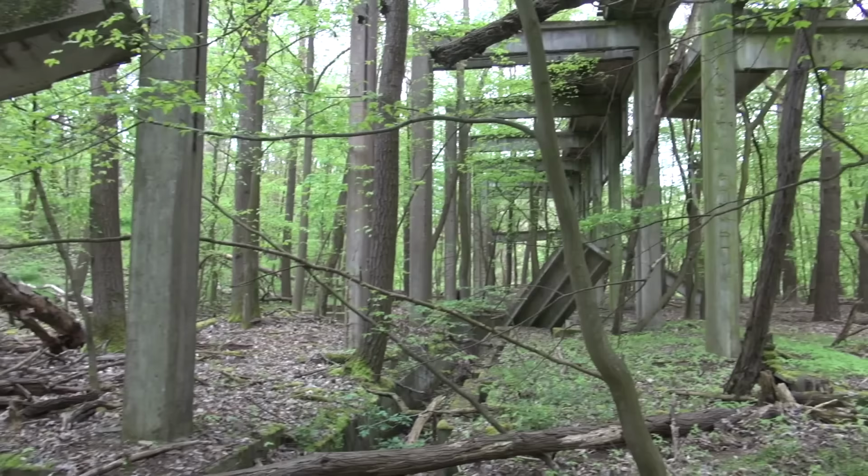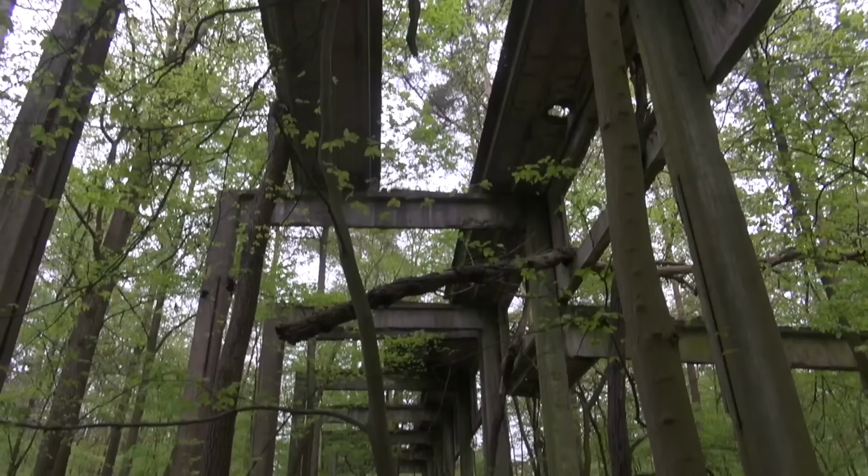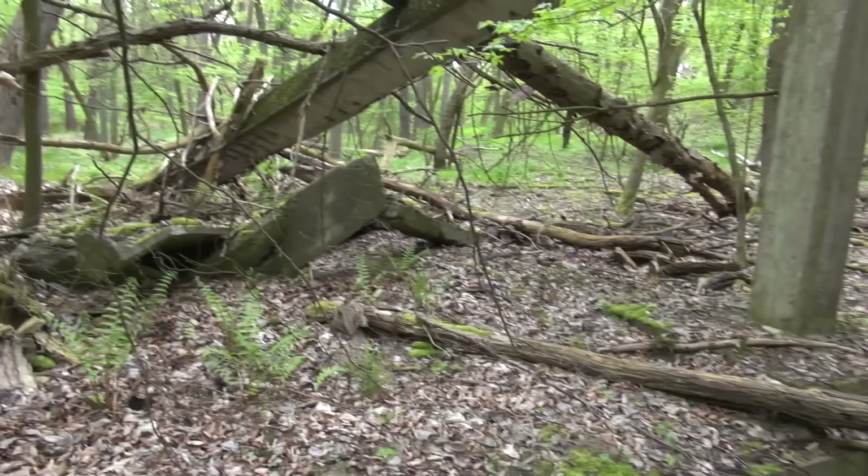As I'm looking at this, I now see what the roof would have been made of: these flat cement slabs, a few of which are hanging over my head. That's comforting. Well, at least I know what the roof was made of. I wonder if the sides were the same.